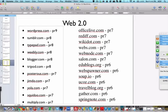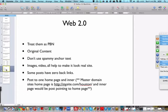And you don't have to use them all. I don't use Squidoo. I think it's too much work. But some of these others are more like a WordPress blog, and we're familiar with those, the ones like Weebly, Blogger, Webs, Office Library, Tumblr is pretty much TypePad, WordPress. So anyways, when you're looking at this, treat them as a private blog network.